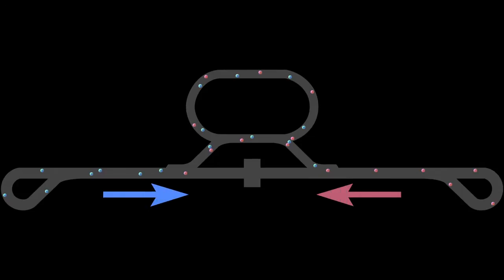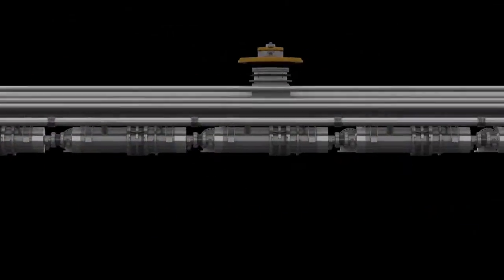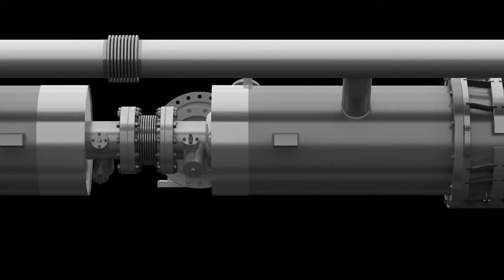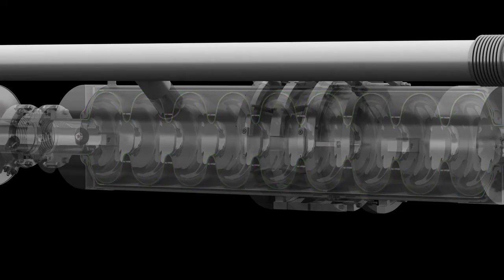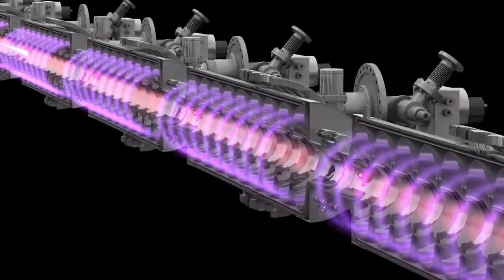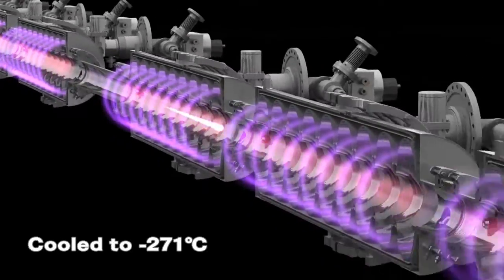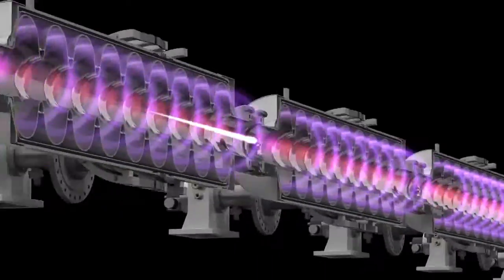The electrons and positrons are sent into loops at the far ends. From there, they are directed back towards the collision point at the center. Each arm of the accelerator is 11 kilometers long. Inside is a series of uniquely shaped devices, the superconducting accelerating cavities. The cavities are enveloped in liquid helium and cooled to minus 271 degrees Celsius to make them superconducting. This allows the particles to be accelerated with maximum efficiency.